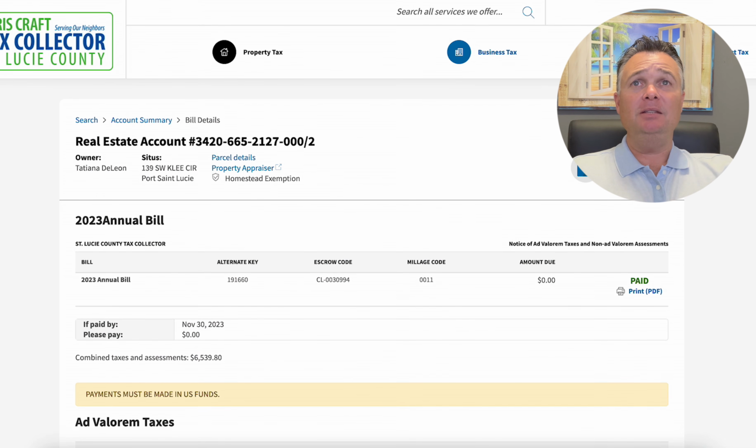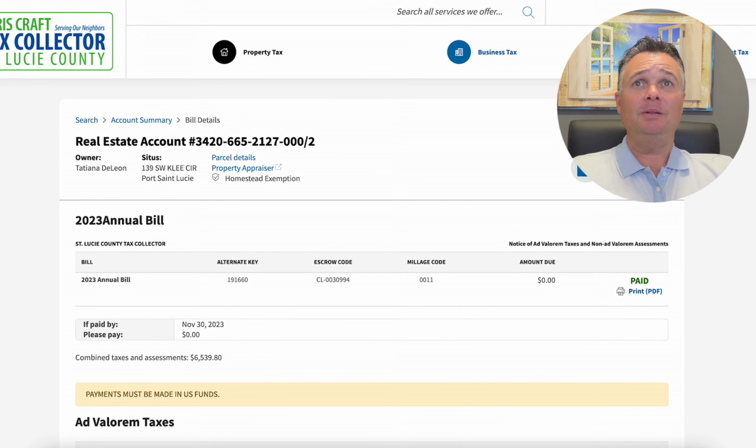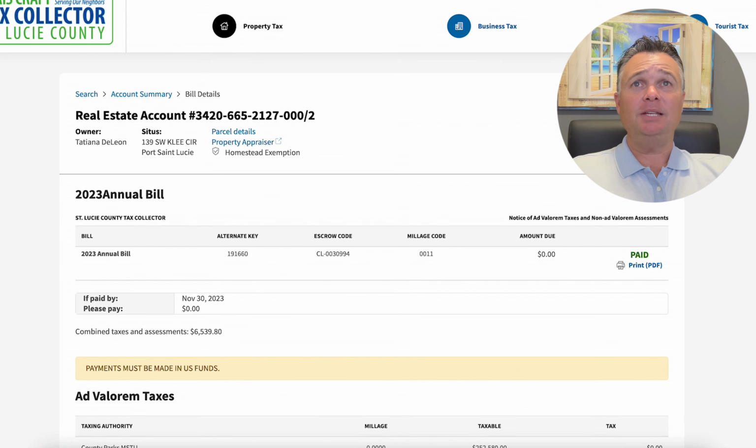And they are paying, just double check one more time, 139 Southeast Clee Circle, I think it's called. So they're paying $6,539.80. This is a huge price difference compared to some of these communities that are within HOAs and have CDD fees.